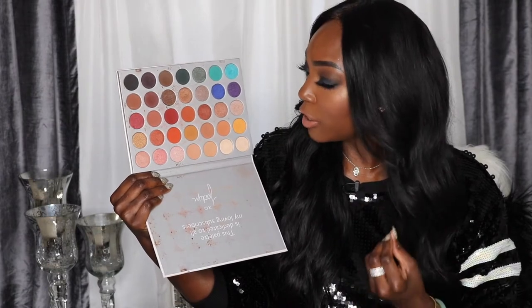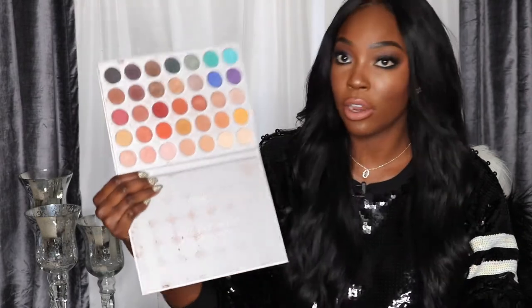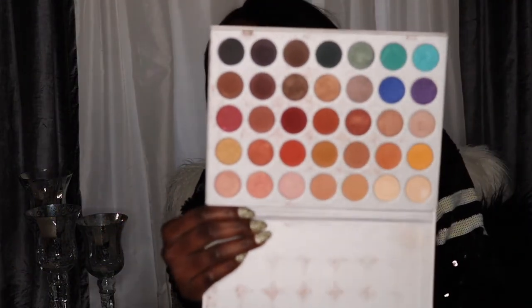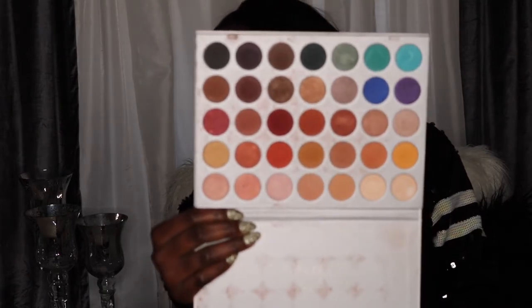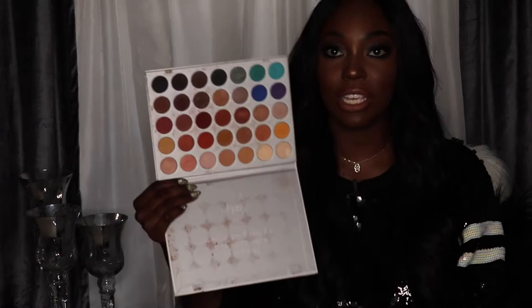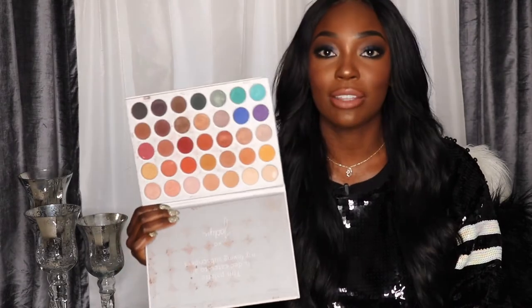There are mattes, there are shimmers, there are some glitters in here. You've got your transition tones, your matte deep shades if you want to do different color smoky eyes. Like this really was one of my favorite products in 2017. I used the hell out of this palette in 2017. So you did that, girl.